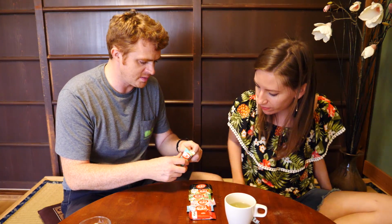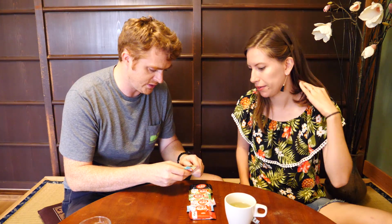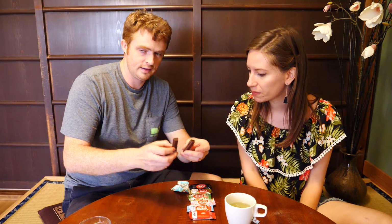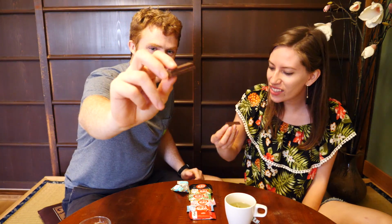Okay, so we're moving on to mint now. This is one I'm looking forward to. I love chocolate and mint. Okay, let's see what that's all about. Oh, sorry, I'm grabbing yours. There you go. It looks like dark chocolate. It does look like dark milk chocolate. And I'm not surprised because normally mint comes in dark chocolate.